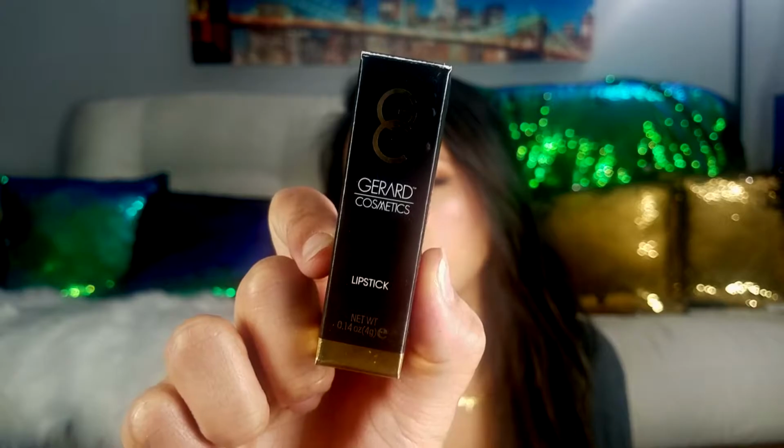Alright, so today we are talking about the Gerard Cosmetic Lipstick. And well, this video is not first impressions because I've already tried it before, I've already swatched it before. It's just a video to actually dive in and talk about this lipstick a little bit more in depth. So this is my first Gerard Cosmetic lipstick I'm trying out. And because it's not a first impression, I can tell you right away, I do like it. I've used it a couple of times now, so I do like it a lot so far.